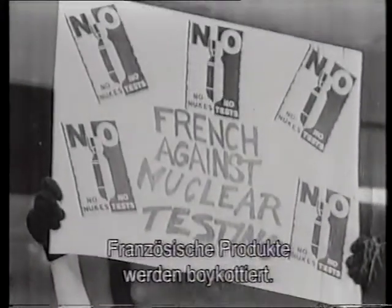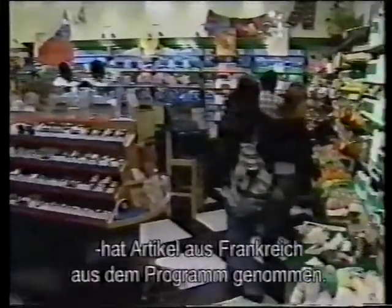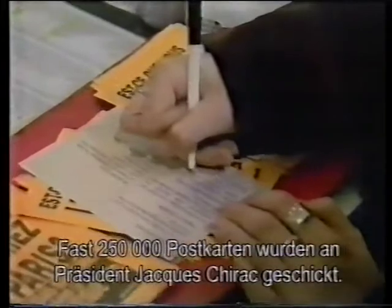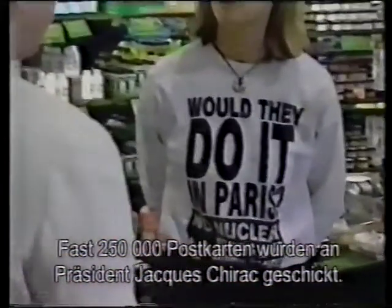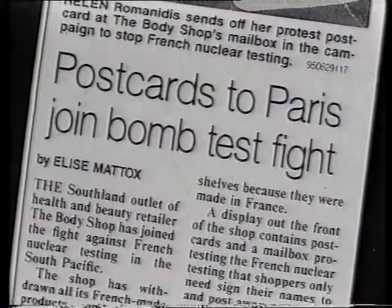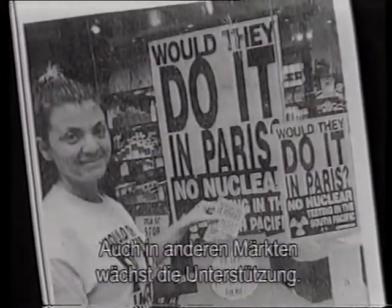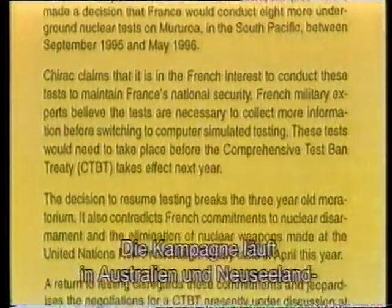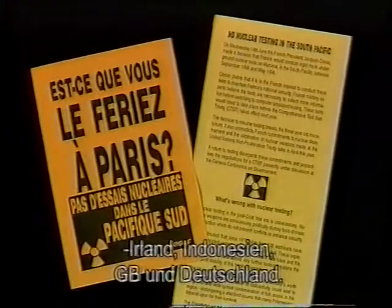Last month, we reported on the start of the Body Shop Australia's campaign to stop the French government's planned nuclear tests in the South Pacific. The campaign has been gathering momentum, and a tidal wave of popular opinion has swept across the country, and the press coverage has been worldwide. Australians are boycotting French products and protesting outside French consular buildings. The Body Shop in Australia and New Zealand and in Singapore have themselves removed from sale the range of goods that they source from France. On the postcard front, some 250,000 have now been sent to Jacques Chirac, the French president and the instigator of the resumption of tests.